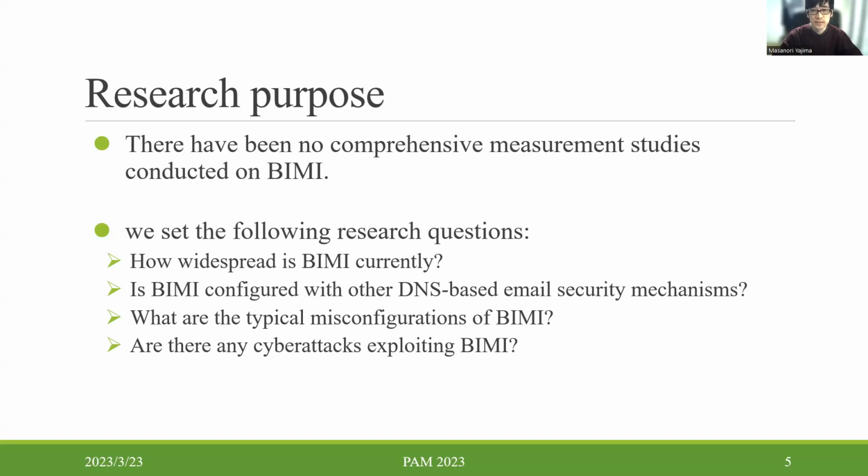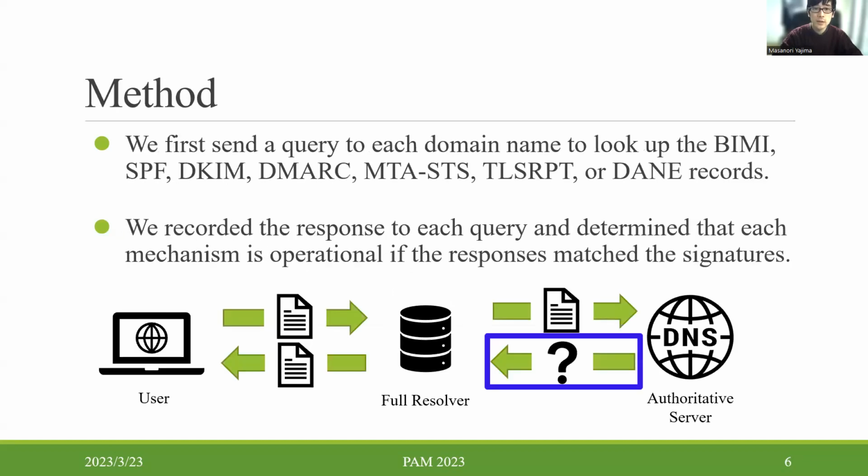The next section of this presentation will cover the methods of our BIMI measurement study. We used a systematic method to conduct our research. We started by sending a query for each domain name to look up various DNS-based email security mechanisms, such as BIMI, SPF, DKIM, DMARC, and so on. Then, we recorded the response to each query and determined whether each mechanism is operational based on whether the response matches the signatures.